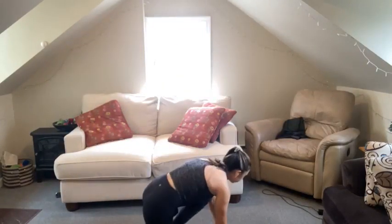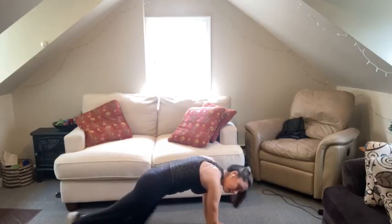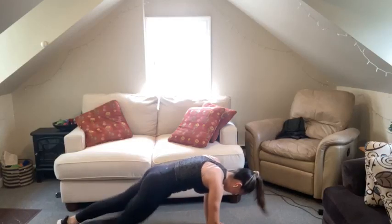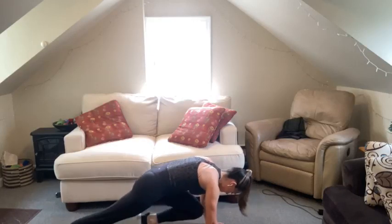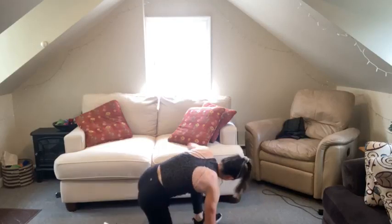Perfect time to finish with the 30 mountain climbers. Come into that high plank. Again for 30. Pull those shoulders back. Have a little bit of a wide stance. Here we go. Nice job. Knee to chest. Halfway. That's 30. Awesome. Really nice job. We have 8 seconds left, so good work.